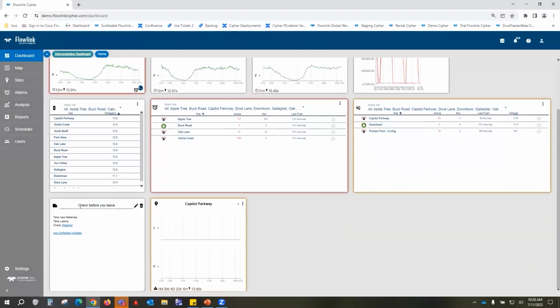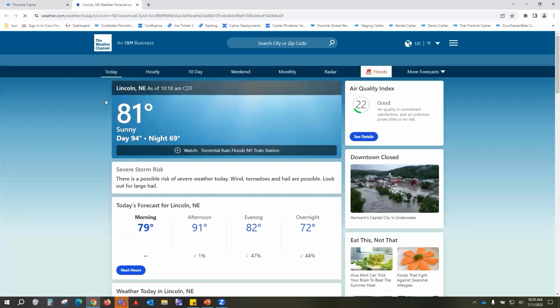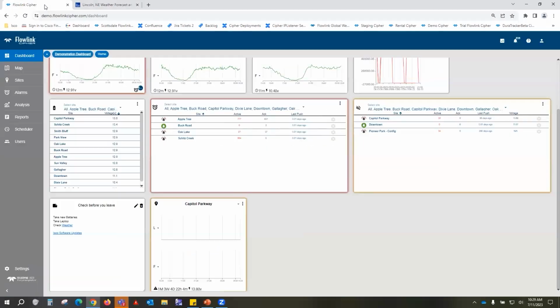I want to put on their notepad here, they actually have some hyperlinks. What a hyperlink does on the notepads, it allows you to put in different websites. So here, before leaving out for the site, check to make sure you have batteries, make sure you have your laptop, check the weather. If you click on this, it actually jumps you over to the weather. Here's our weather in beautiful Nebraska. And you can do that with anything.